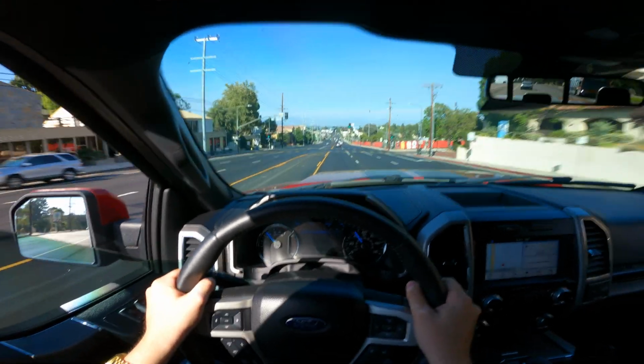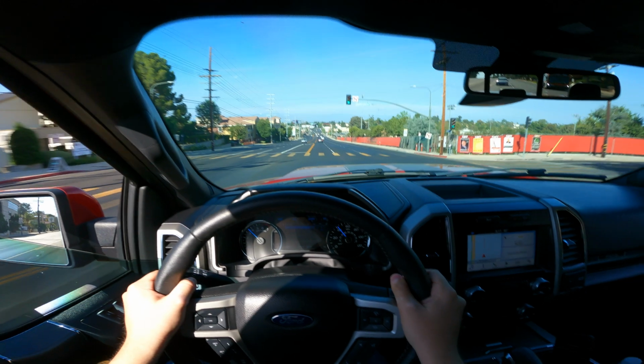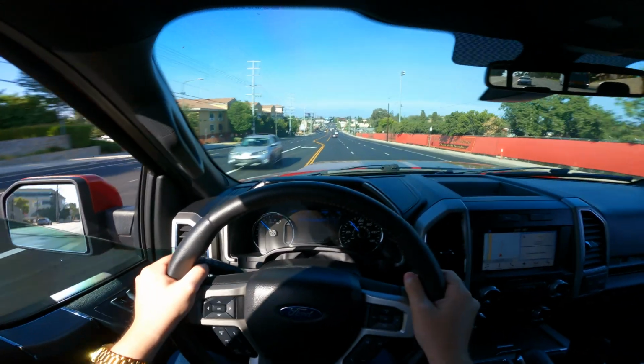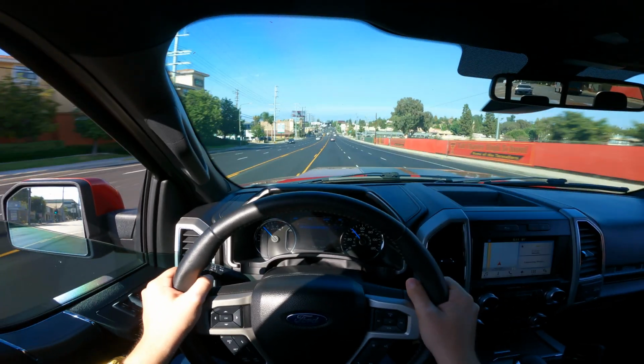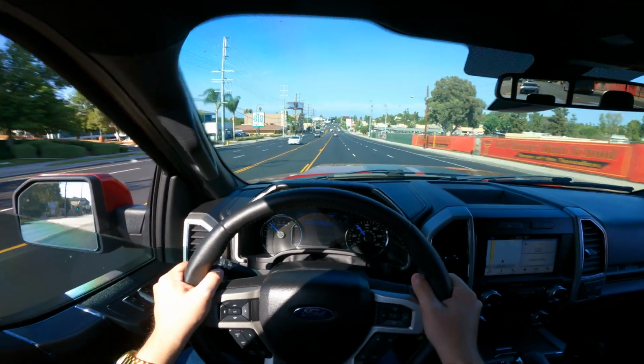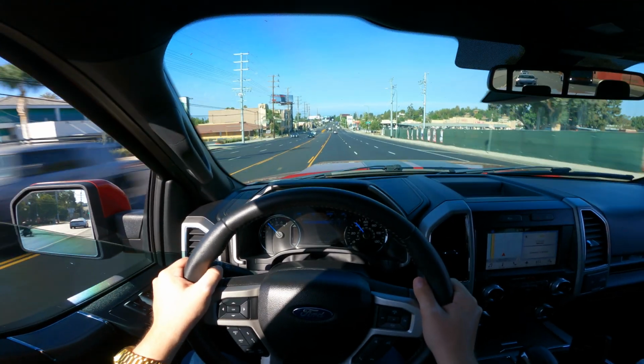It throws you back in your seat. I'm a big fan of these high horsepower pickup trucks and listening to the noises it's making. It's keeping us high in the RPM band in sport mode, which is good. I'm happy that it's doing that.